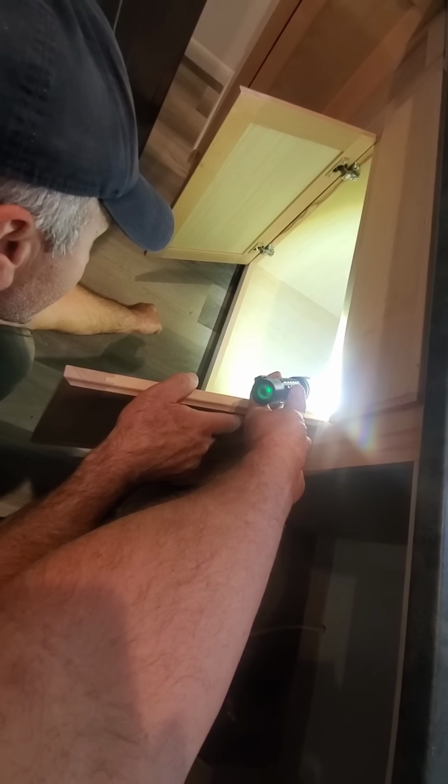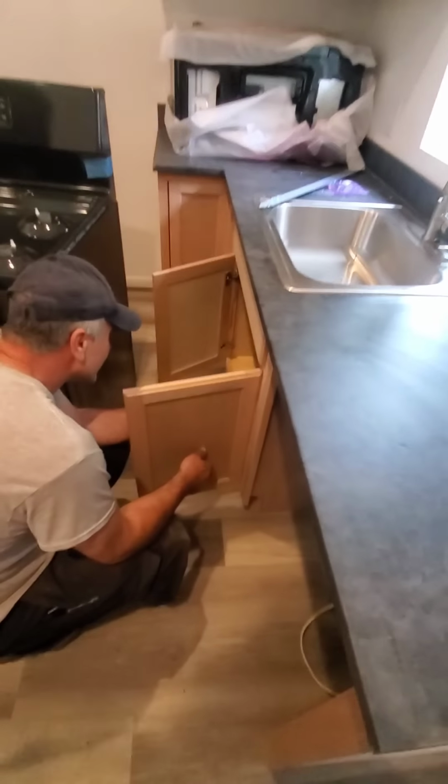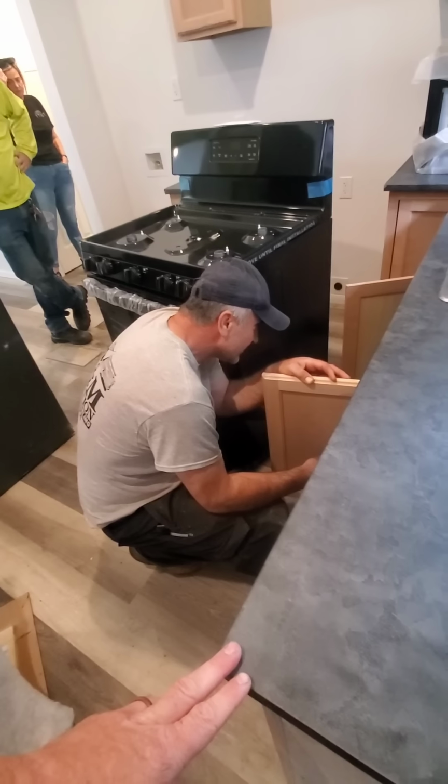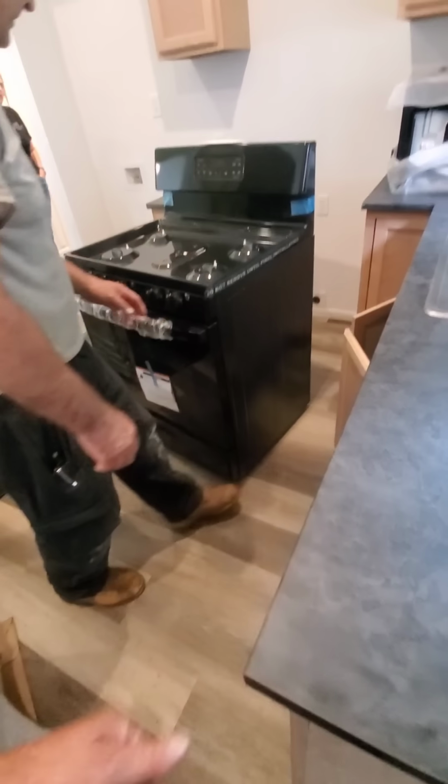Are S-traps proper under a sink? Pop quiz for you. Is an S-trap a proper way to plumb a sink? Or does code require a P-trap? I can keep going. There's more. I mean, there's lots of stuff here.